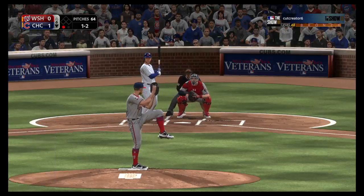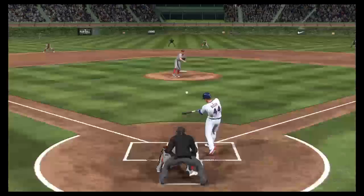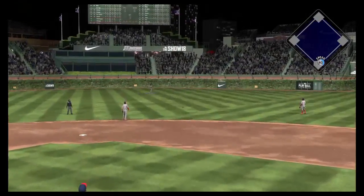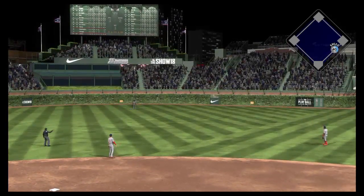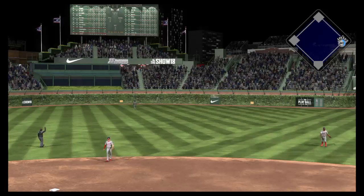3 foul balls in a row. He is calibrating that heater and the off. There's a swing and a drive, and everybody's just going to sit back and watch that one fly. A no-doubt home run.